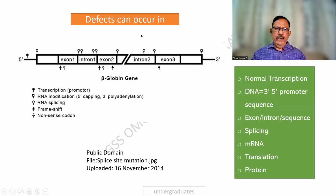The defect can be occurring at these levels. The molecular basis of it. So there is the gene that is here, it has got exon, intron. There will be 3 of the exons and 2 of the introns, and by the side you have got 3 prime and 5 prime. Now, whenever there is a defect or a mutation, you get an abnormal gene that is being produced. So, the defect can happen in any of these. That is shown in the next picture also.